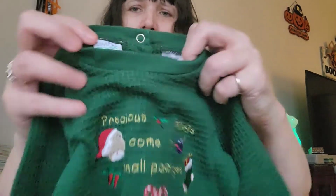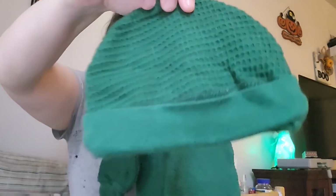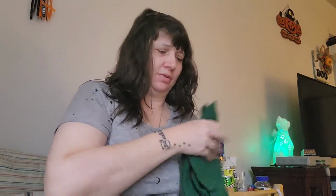Simply basic. And it came with this matching hat too, little hat. And that's what he wore in the first Christmas. Instead of having a fancy dress, we just did the sleeper. My mom, his Nana, gave him some little bear booties.